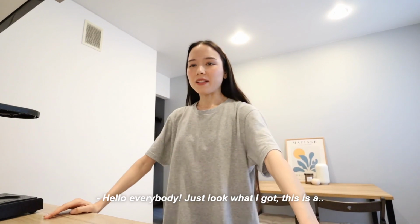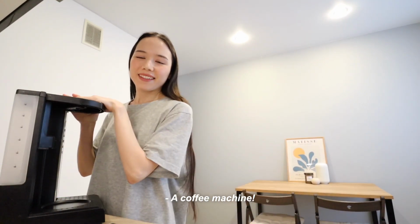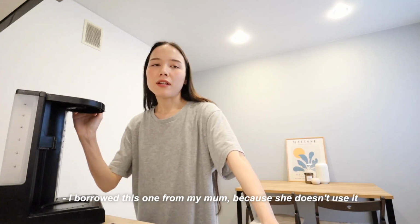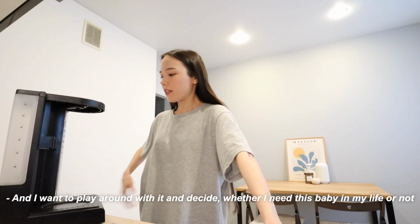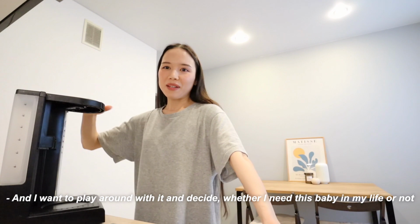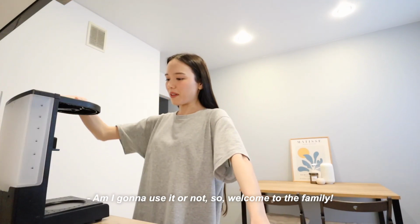Everybody, just look what I got. This is a coffee machine. I borrowed this one from my mom because she doesn't use it and I want to play around with it and decide whether I need this baby in my life or not. Am I gonna use it? So welcome to the family.